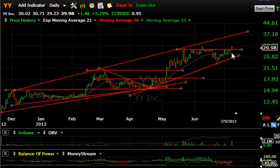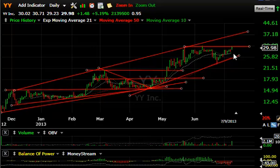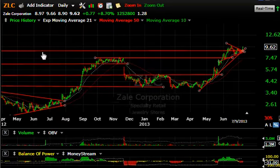YY had a day where it popped across resistance to test the prior high for the year at 30.95, reaching 30.71. So if we take this up there, we'll see that the stock could be in a mode where, with the volume of 2.1 million today, the biggest in about 2 months, you can see the run towards 37. That's my next target. If we break out above here, could be a great swing.